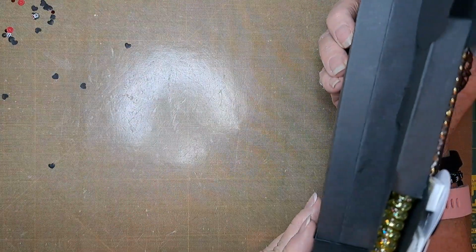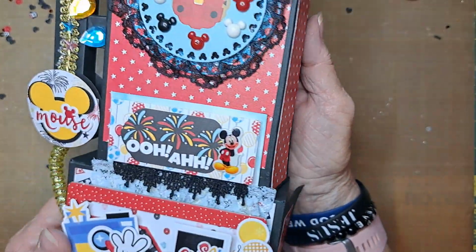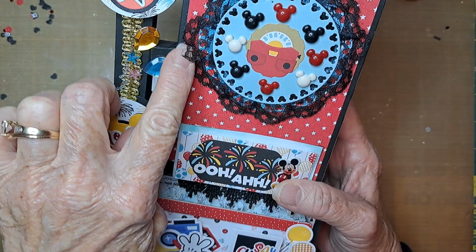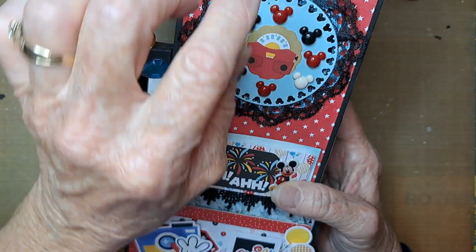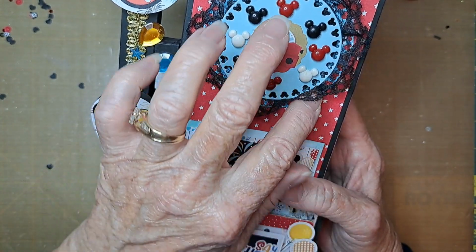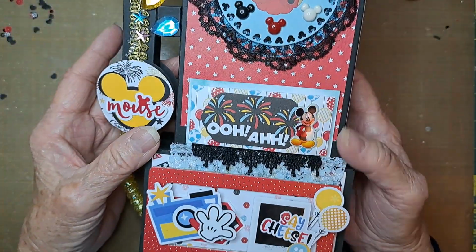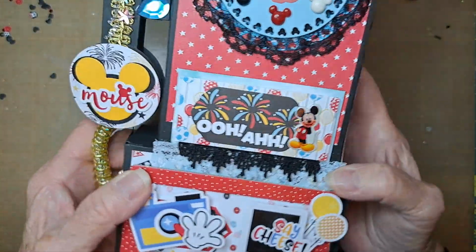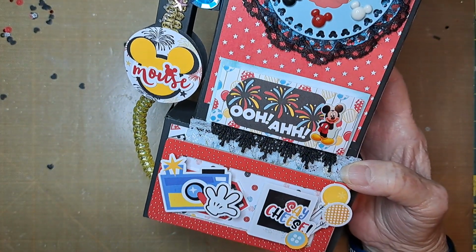Look at that. The measurements. The time spent. Look at this. She put a little lace behind here to make it a little dial. Oh, how cute. She must have two of these sizes. So here's one, and then there's a larger one behind here with the little Mickey heads in there. Can you see it? And then she's popped this up. She's got this little Mickey.